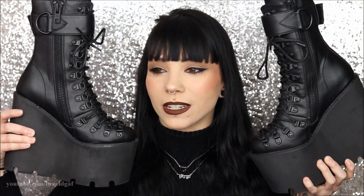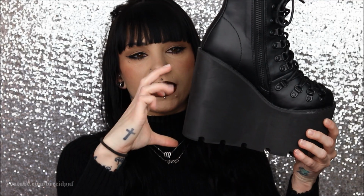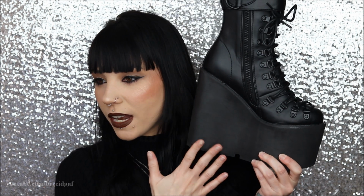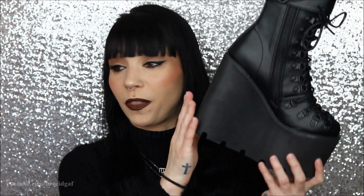And of course, I obviously got the color black because black is my favorite color, in case you can't tell. A 6-inch back platform and like a 4-inch front one. So these are very, very tall. I have been wearing boots like this since high school, so I know how to walk in these pretty well, but these are pretty tall. Like these are pretty epic.